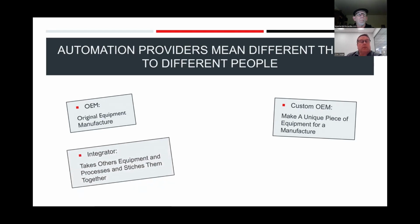The next group we'll talk about is integrators. The integrators usually take existing equipment, maybe a little bit of custom manufactured equipment, some key software, and stitch those together, traditionally for a process, to actually create a process or to highlight or modify a process. But they're the ones that take key components, put them all together, bundle them, and get them into an end user's hand.